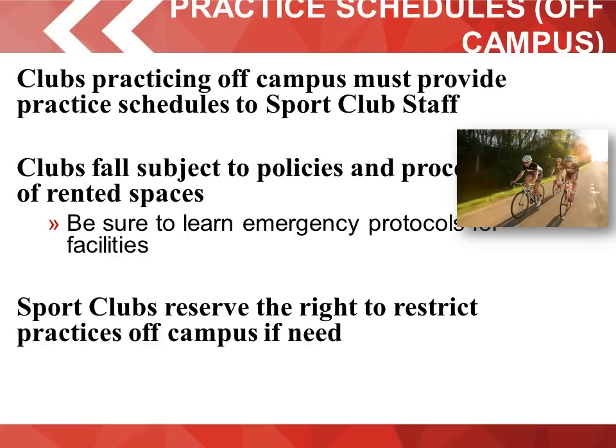Clubs practicing off campus must provide practice schedules to sport club staff. Clubs fall subject to policies and procedures of rented spaces, even if they aren't in our facilities. Be sure to learn emergency protocols for any facility you may be practicing in. The sport club office does reserve the right to restrict practices off campus if it is needed.